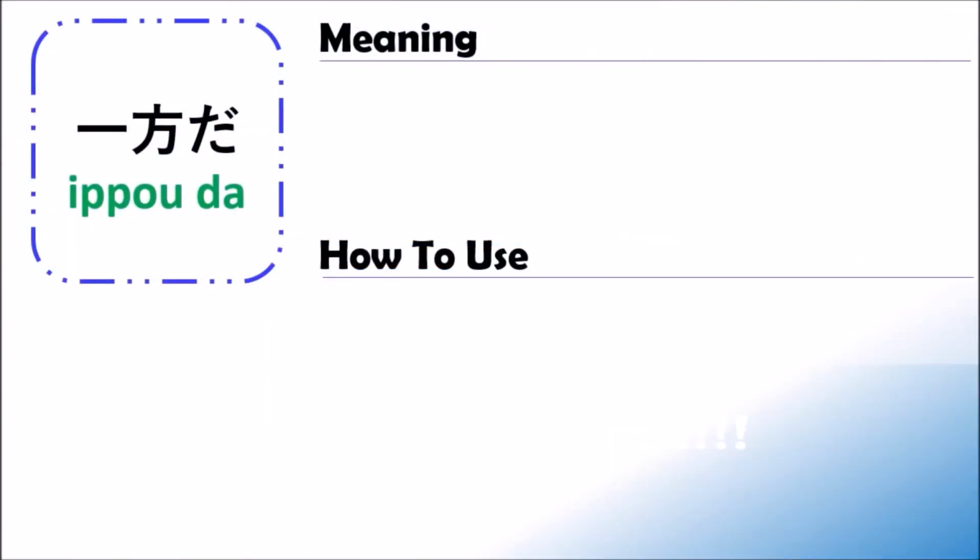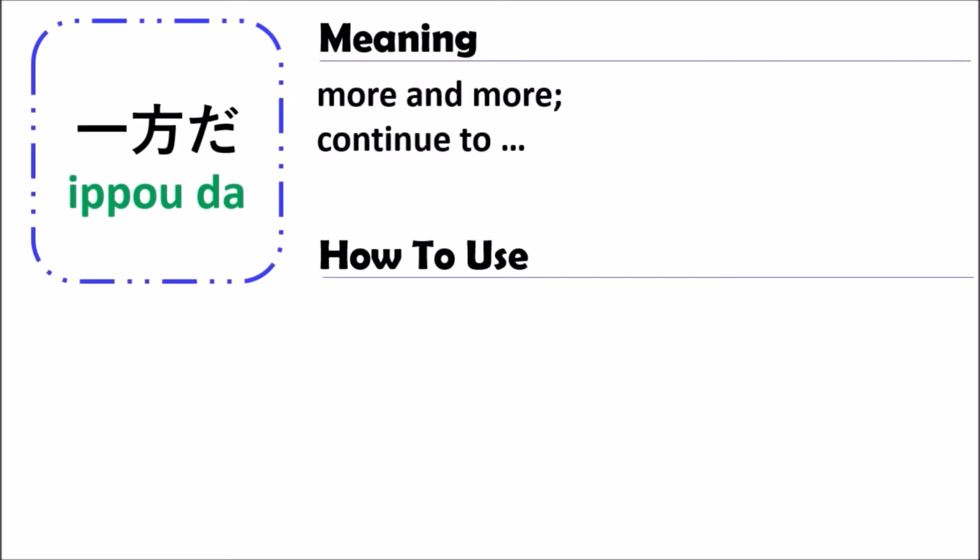Grammar of 一方 (IPPOU): nani nani IPPOU. The grammar nani nani IPPOU means more and more, or continue to something.